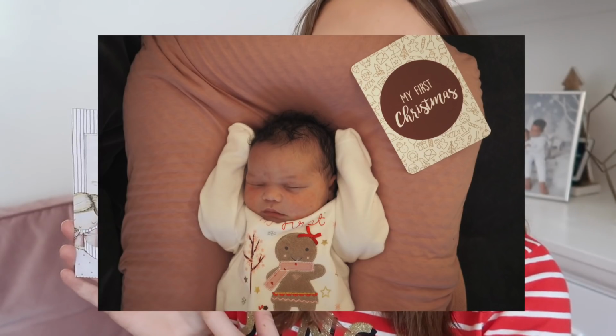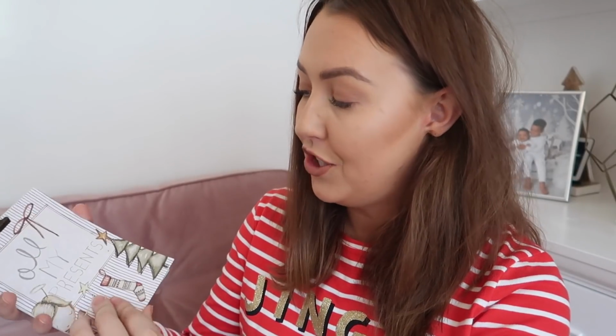I'm a big fan of milestone cards, and every single month I take one of Everly, or I have done up until she's turning 1, ready for her first birthday party. So last Christmas I did actually use milestone cards on Christmas Day. So we've got a selection here from Mamas and Papas. They're things like my presents, my first Christmas outfit, my Christmas dinner, little things like that. Now obviously Everly didn't have a Christmas dinner last year, so we're going to be using that this year, and I put these by the tree so I don't forget, because Christmas Day, as you can imagine, is very busy. I'm very excited to get these out again this year.